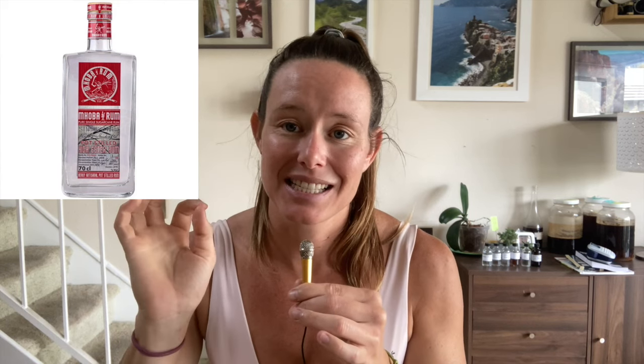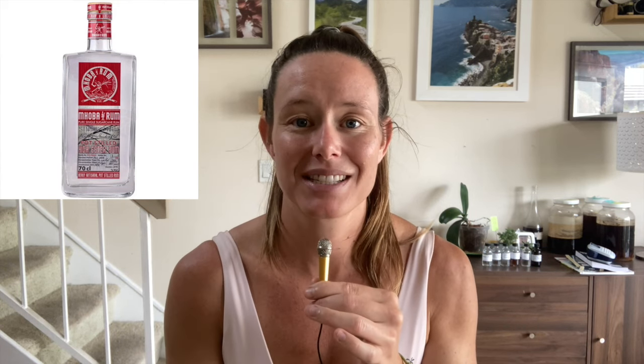Now, you clicked this video so you know exactly what I'm tasting. This is a pretty unique rum because it is a rum that comes from South Africa. This is Mhoba pot stilled high ester rum sitting at 66.2% ABV.